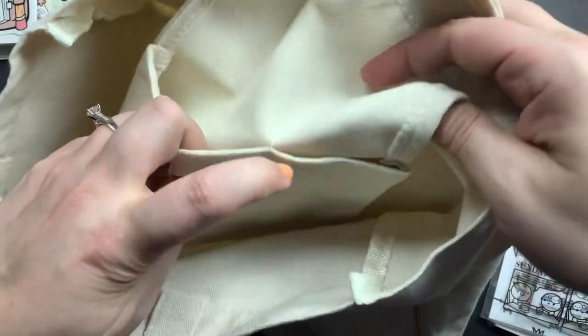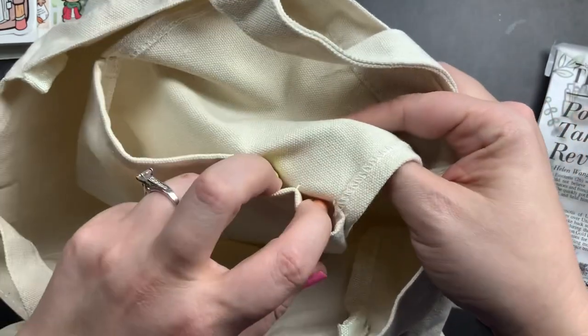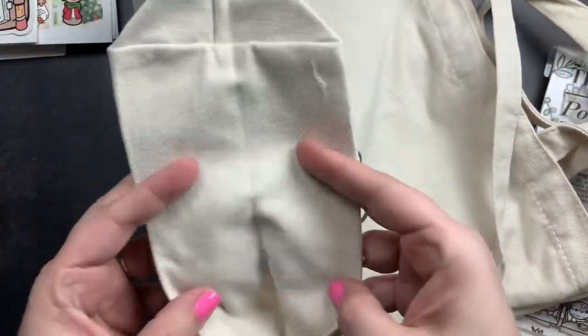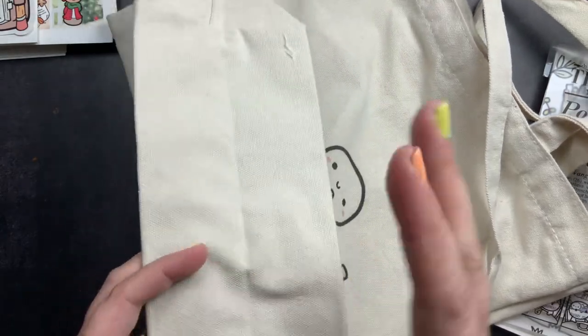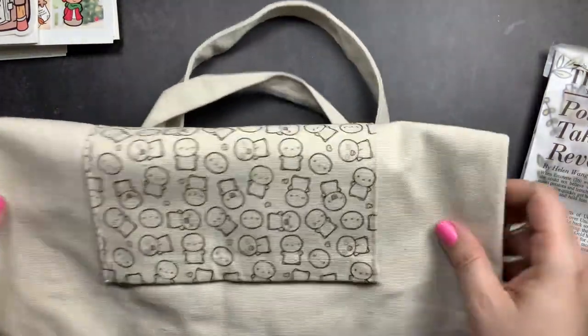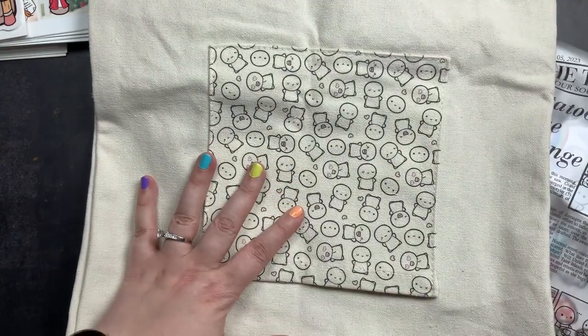And then it has handles inside, but it also has a pocket inside that has a bigger part here and then two pen slots here. And it is gusseted, but it's not too deep or wide, which I appreciate because sometimes you just need a slimmer tote bag and you don't want to bulk everything up. So I did get the tote bag, let's leave that there, which I think is super cute.